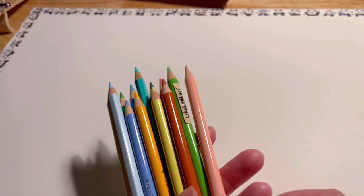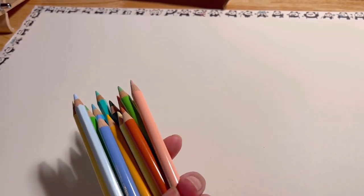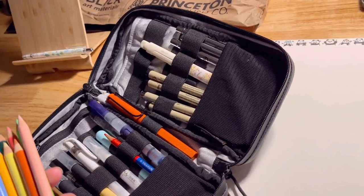I got these for the purpose of keeping them in my extra slate bag, which I don't carry as often as I used to.